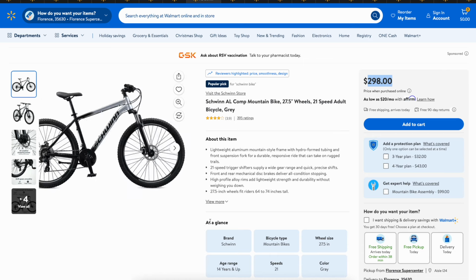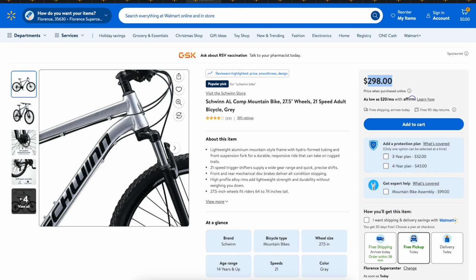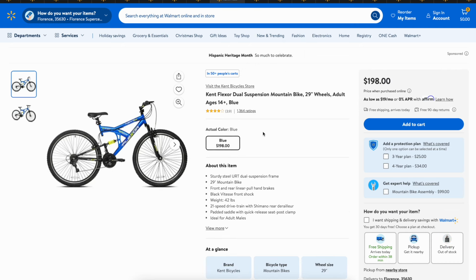I still have people, and these are still on Walmart shelves in stores. Look, I could pick this up today at my local store. It has endured because it's that good. It wasn't just all a tapered head tube. It's a good bike and at a good price and can be had just in time. Let's go to this bike. Now we're dropping down in price again, going down under $200.